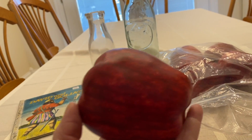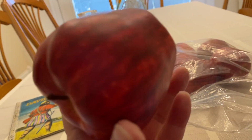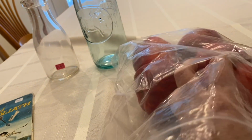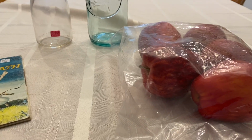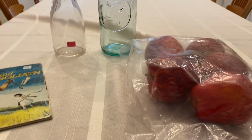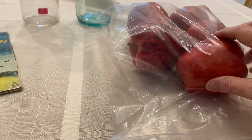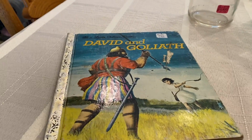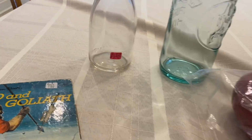And the little wagon I bought a few weeks ago, we're going to redo the bottom in it, and then I'm going to put these little apples in it. So that's how I'm going to use it. But I just wanted to show you what we got today. I think everything I got was a little bit over $17 with tax and everything. These were only $2.50 for all 5 of these apples. And I felt great to get this for $1.99, and those were really good prices on both of those milk jars.